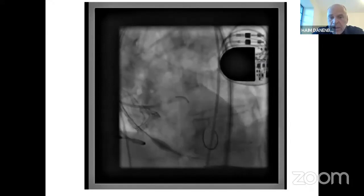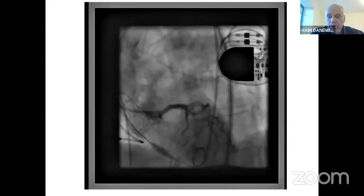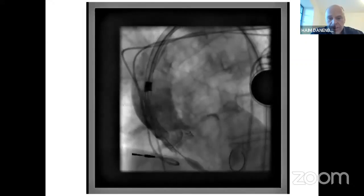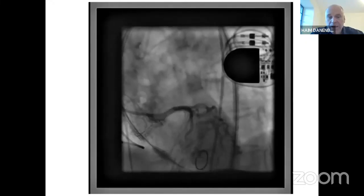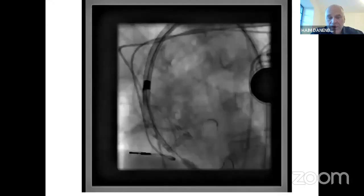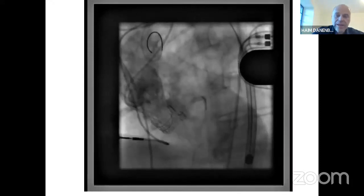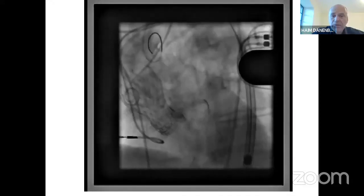and only then, being sure that there is no problem, no impairment of coronary flow, we release the valve without leaving the stent in. The wire is still protecting even after final release. And you see here that we verify very well before we take out the wire from the left main.